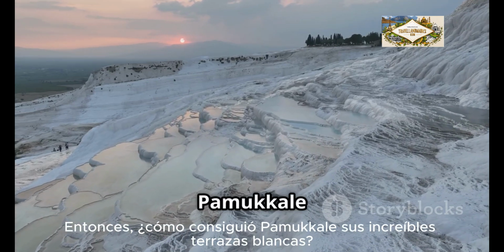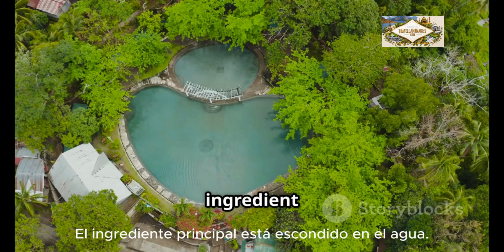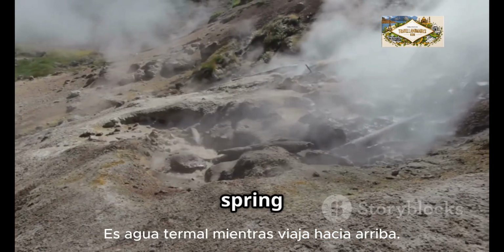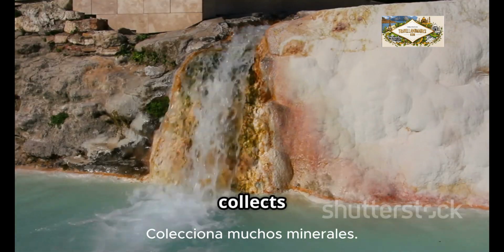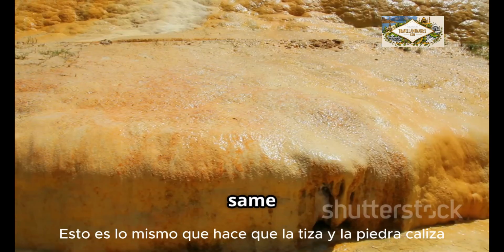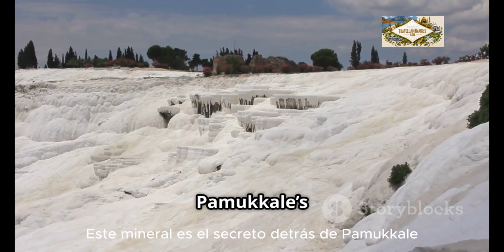So, how did Pamukkale get its amazing white terraces? It is a science story. The main ingredient is hidden in the water. This water comes from deep under the ground. It is hot spring water. As it travels up, it collects many minerals. One very important mineral is calcium carbonate. This is the same stuff that makes chalk and limestone. This mineral is the secret behind Pamukkale's white color.